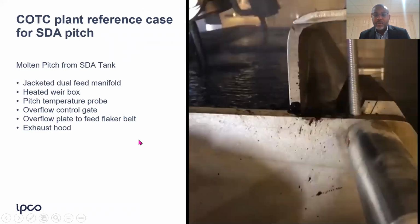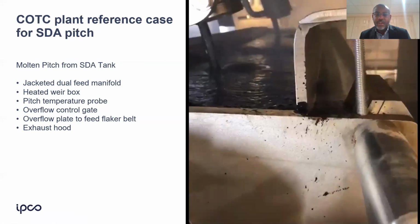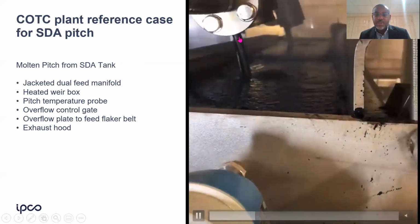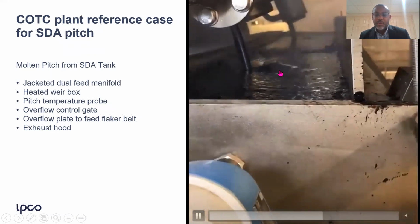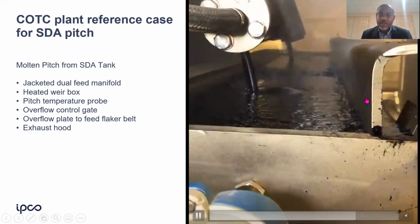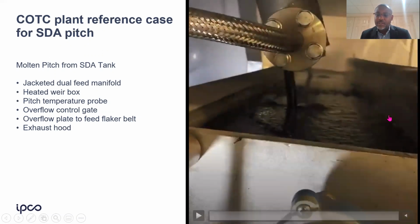What we're seeing here is the pitch feeding system. IPCO supplied a heated weir box with a jacketed dual feed manifold, an overflow control gate to control the thickness of the liquid layer, and an exhaust hood to exhaust the fumes. And run the video. As you can see, the pitch is being fed from the manifold into the heated weir box. And here is the overflow gate, so we control the layer thickness that we will cast on the actual steel belt.